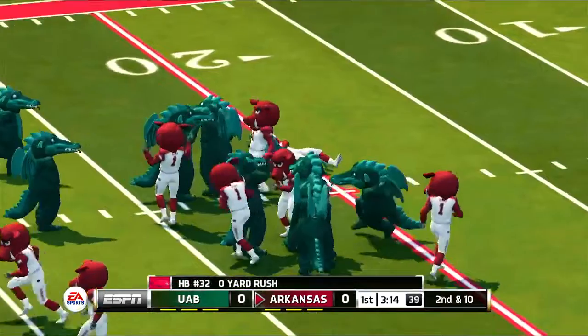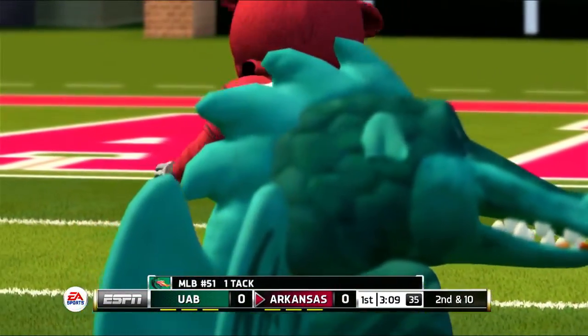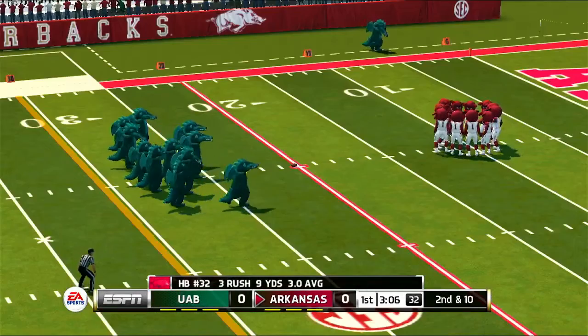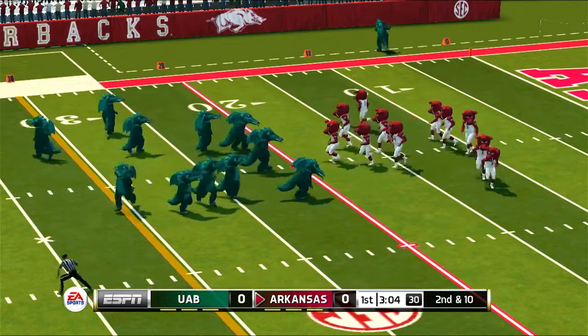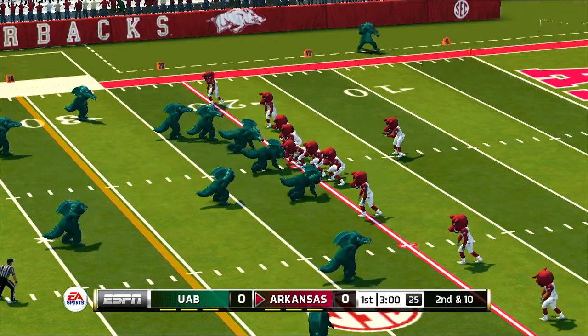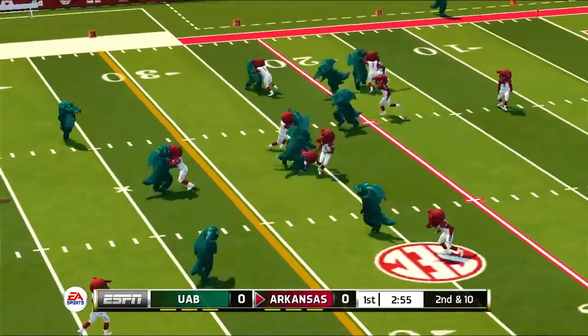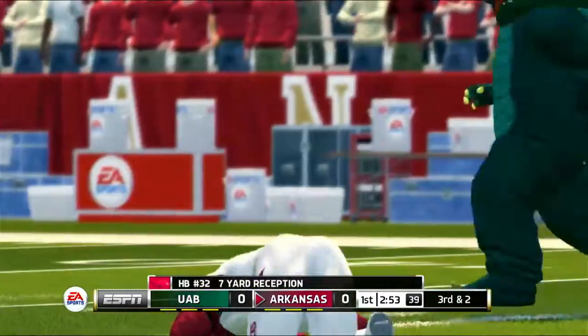He's taken down right around the 20. That makes it second and 10. Second and 10, ball on the 20-yard line. Tackled right around the 28-yard line.